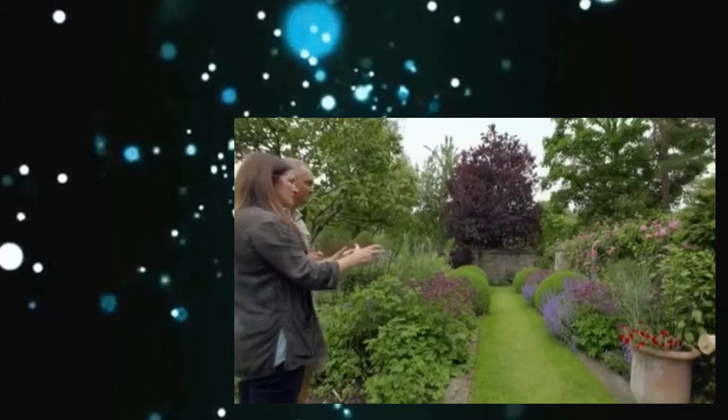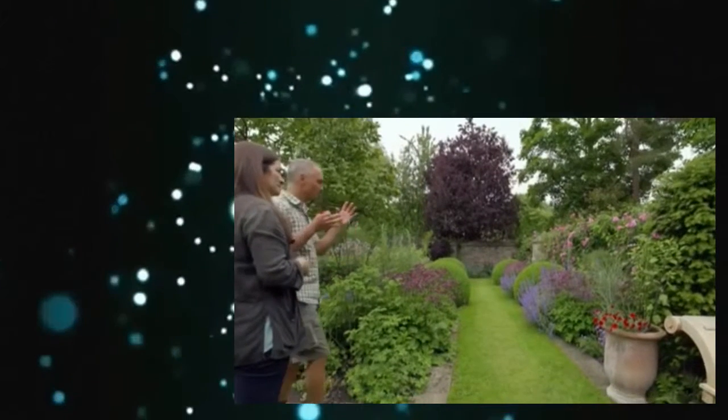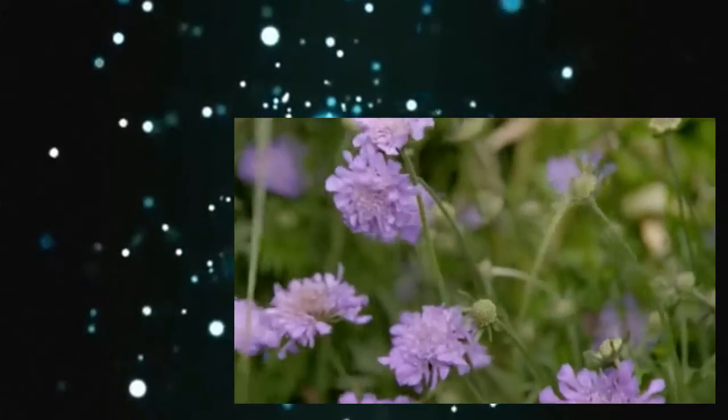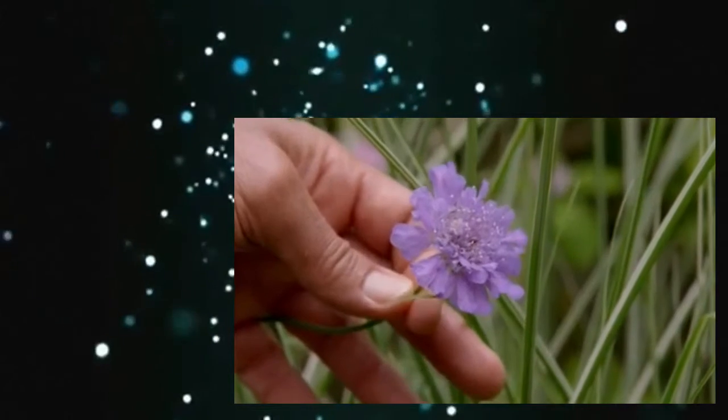Now, look at this. This, to me, shows such a masterful use of colour. Well, it's interesting because I never draw any plans. I just get the plants and I find what feels right. For example, this Scabiosa blue butterfly, I was in the nursery beds until last week, and I just thought that colour worked really well with the variegated Miscanthus morning light.